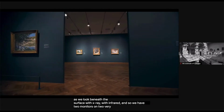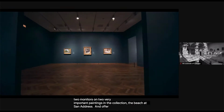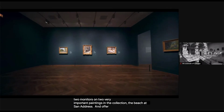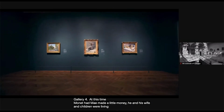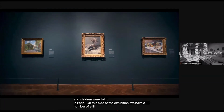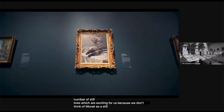This is Gallery 4, and it's really the Paris Gallery. At this time, Monet had made a little money. He and his wife and 2 children were living in Paris near the Parc Monceau. On this side of the exhibition, we have a number of still lifes, which are exciting for us because we don't think of Monet as a still life artist. He's doing still lifes, one, to be near to home, but also because they're a ready way to make money.